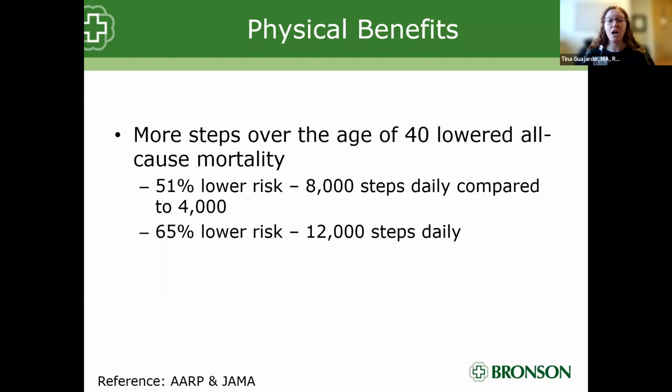Additionally, above and beyond that, we see that there is a 51% lower risk of all-cause mortality when a person is taking 8,000 steps a day in comparison to 4,000 steps a day. And I am most definitely not saying that one is better than the other. Obviously, the research says that more steps means decreased risk. But if we're participating in 4,000 steps a day, that can be a win for some people. So recognize where you're at, what the research says, and if you're counting steps, there may be room for improvement in increasing how many steps a day you are taking.